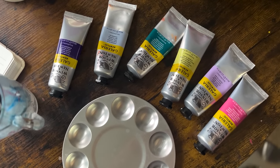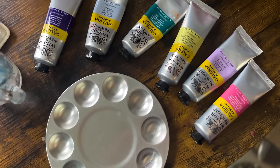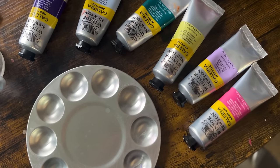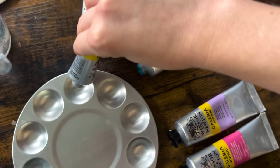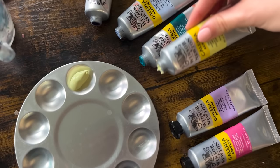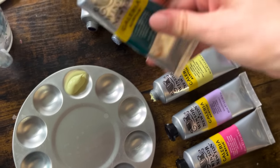So let's get this palette nice and full. We're going to need lots of paint for nice, thick, luscious layers. I typically like to pile on the product in my paintings. Let's do the yellow first. I love this shade. This is definitely my favourite type of yellow that you can get. It's like a final sunrise.